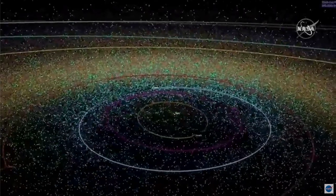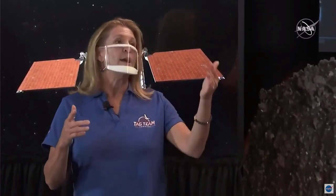But asteroids of a much bigger size that could actually do damage to the Earth's surface if they were to impact can pass by Earth closer than the Moon about once per month. And that's why it's really important for us to find them as early as possible so we can track their orbits, study their characteristics, and if necessary, we can mitigate a potential future impact threat.